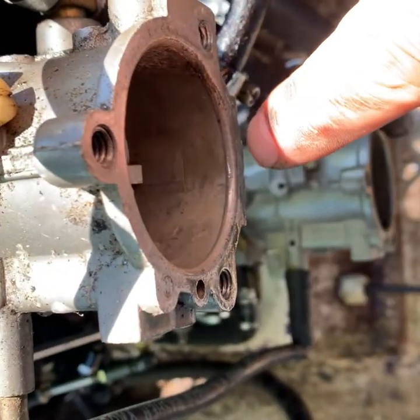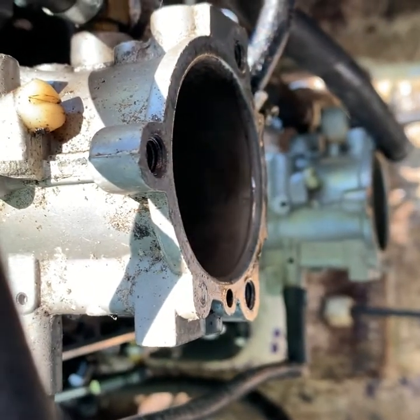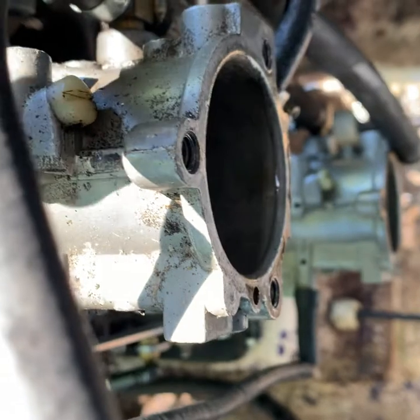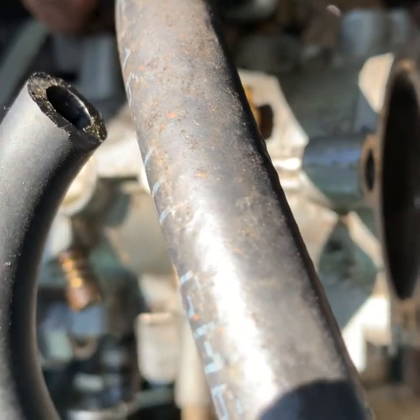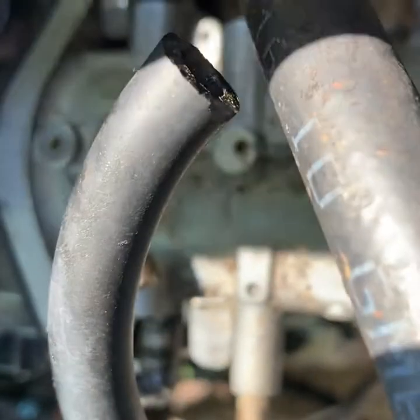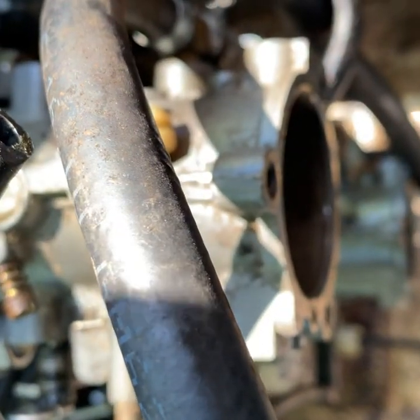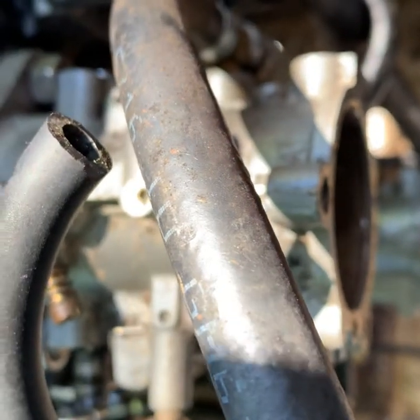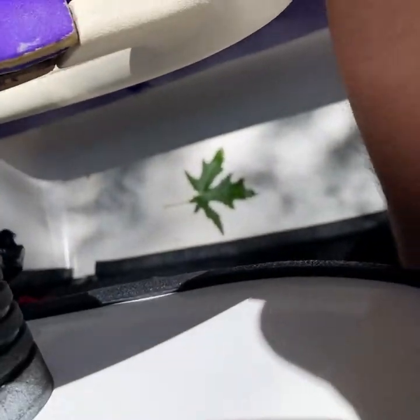So what we're gonna do is we will spray some starter fluid in here to diagnose whether or not we have spark to the engine. If it fires up, then we know it's the carburetors that we need to clean out. So then we'll just proceed with taking these bolts off, dismounting it from the engine, and then we'll pull the float bowls off and clean out all the jets. So let's try that out. I got some starter fluid and a helper.